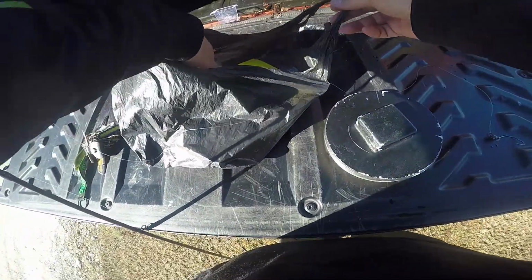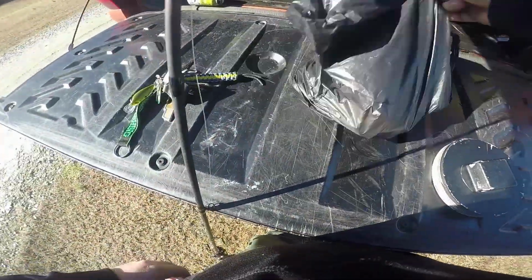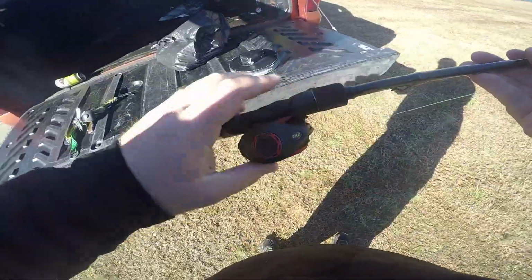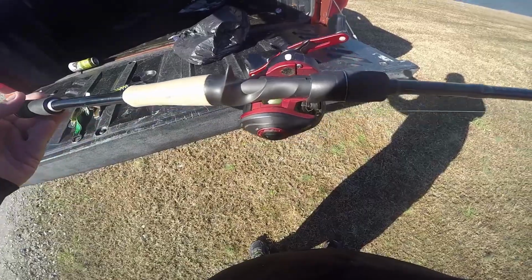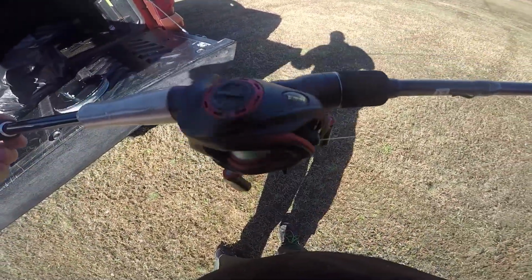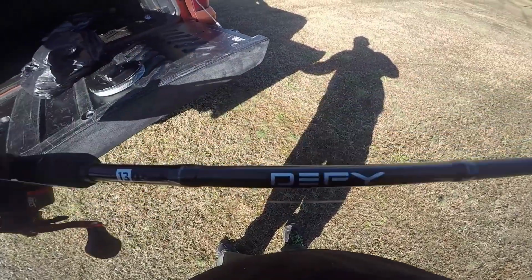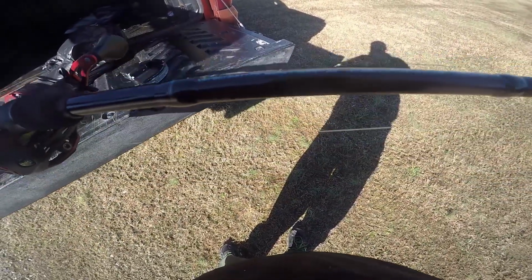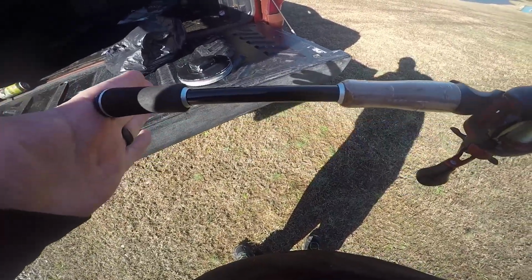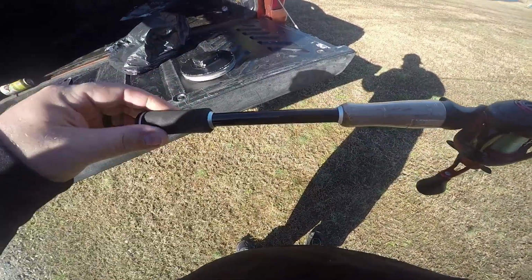But what I will say about the rod is it is a 7'3" medium heavy fast. And I like it because the tip is very, very sensitive. The cork handle is nice, it's split.